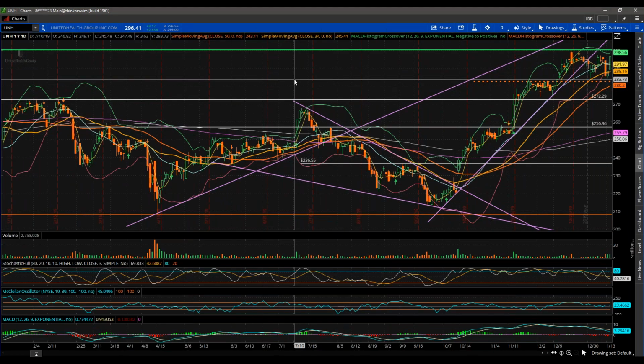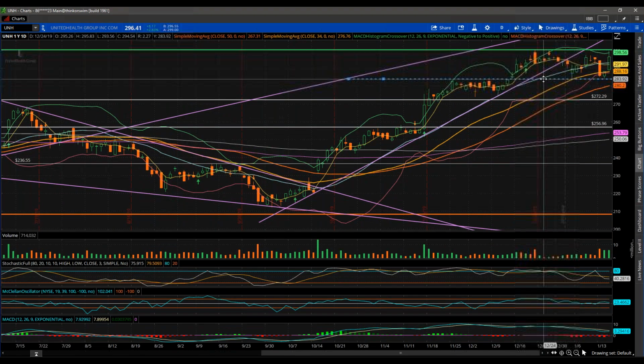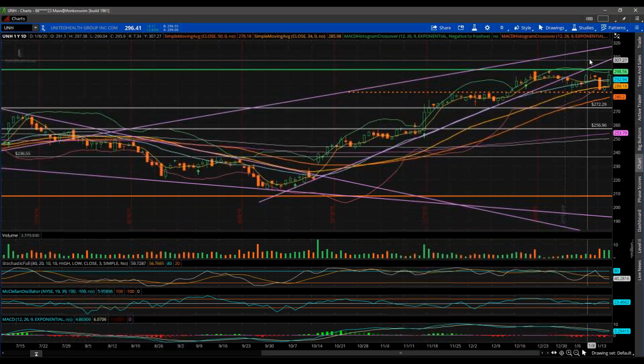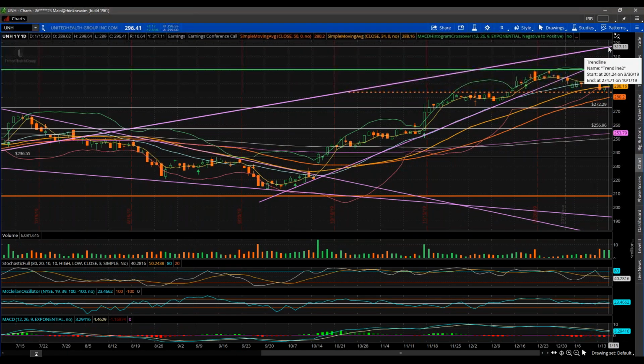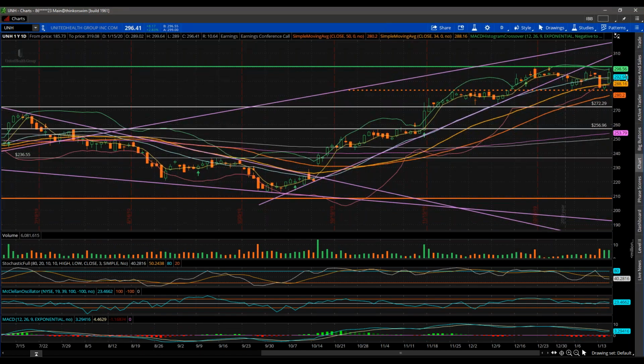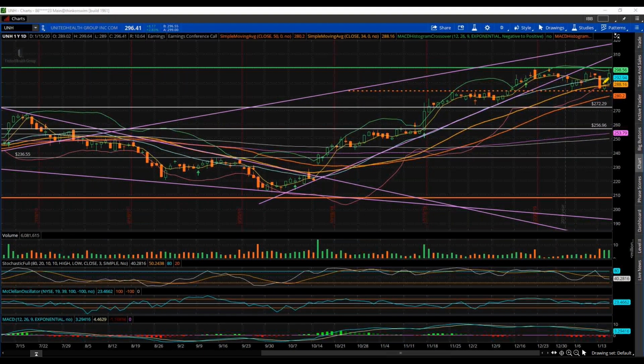This is one heck of a powerful chart. Okay, that's a gap fill here. And there we are. This is your rising wedge. Points to 310, 307, and then to 317. Will that happen in one day? Yeah, maybe it can. But this is a serious bull flag.